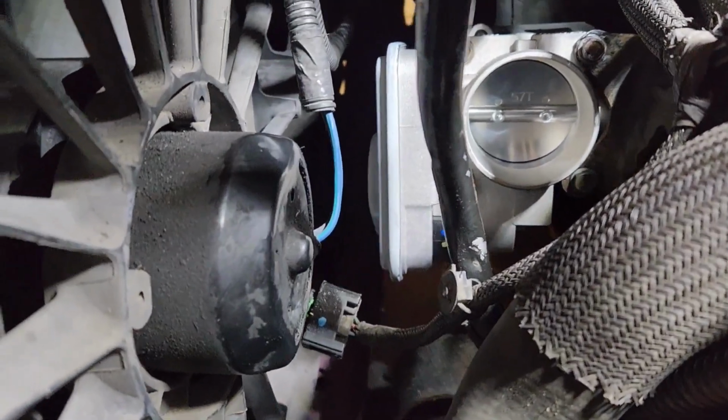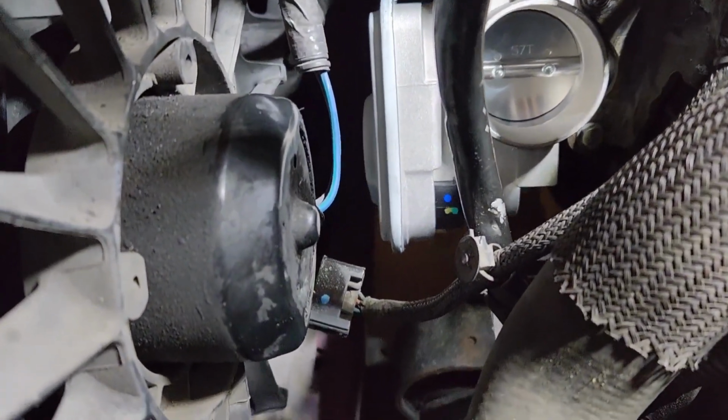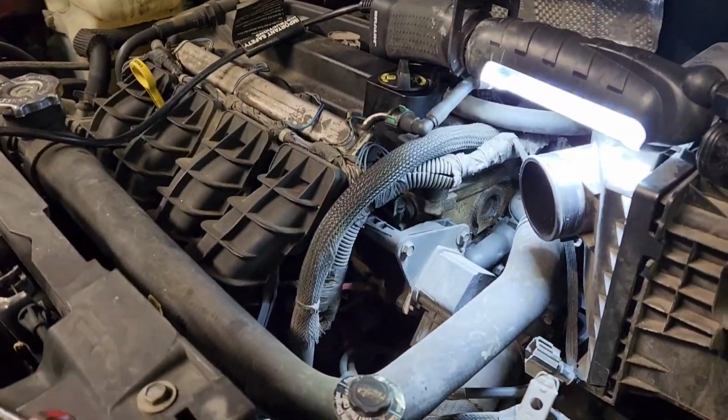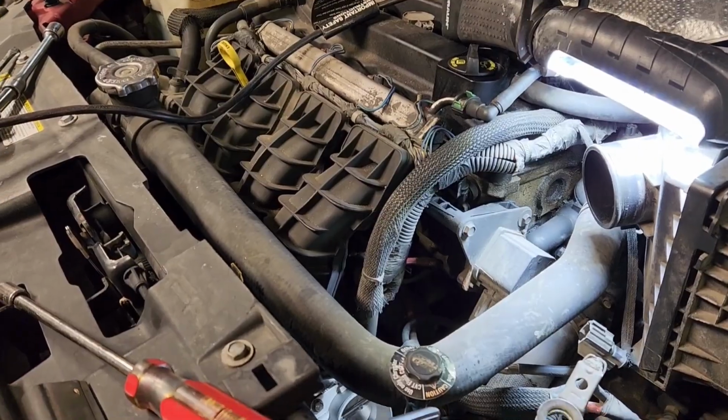Right there, I'm just kind of explaining what I just told you. It's pretty simple. You put the four bolts in, snug them up pretty. All right, so we got the throttle body back on. It's tightened down, gaskets in it.